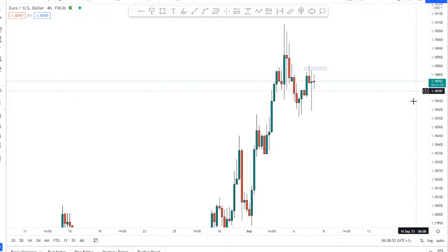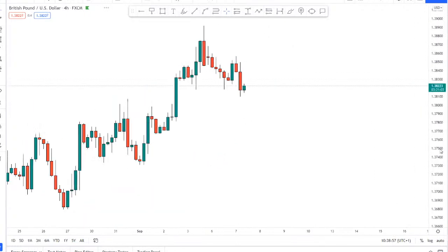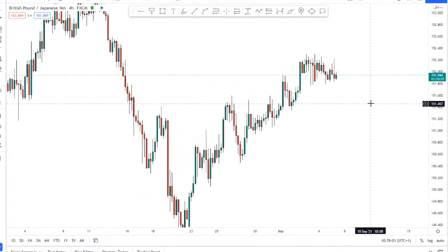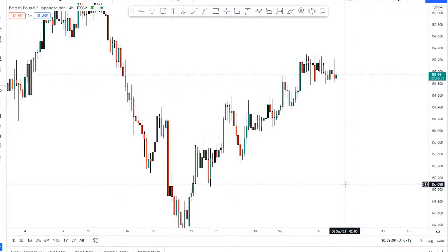But yeah, euro's looking strong right now. Pound is a little bit weak. You can see Pound USD looking quite weak there as well. Pound JPY is just moving sideways, so I'm not really focusing too much on Pound JPY, just because the price action is not looking the best right now. But we'll see how that gets on.